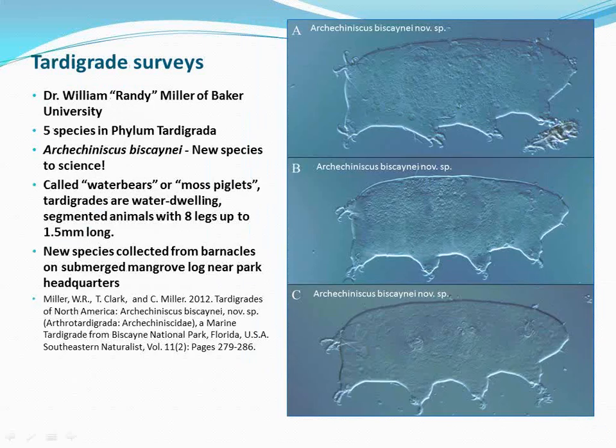Tardigrade surveys. I had not heard of tardigrades before. So this is a new phylum to the park list. Dr. Randy Miller at Baker University found 5 different species of tardigrades. And this one, Ascakiniscus biscayne, I'm very bad at pronouncing these, is a new species to science. And he named it after the park.